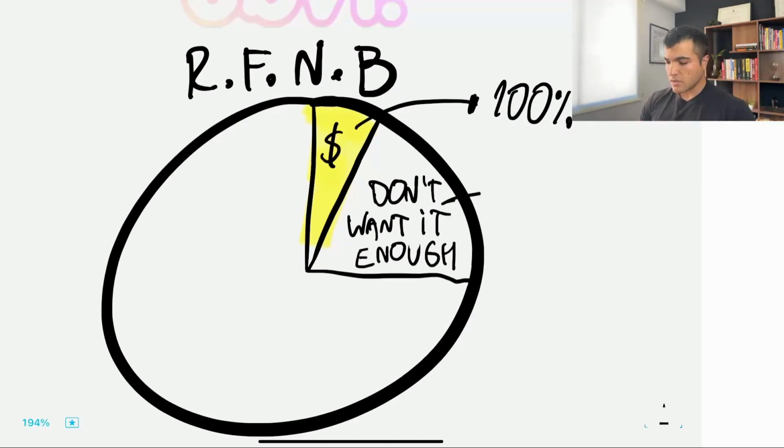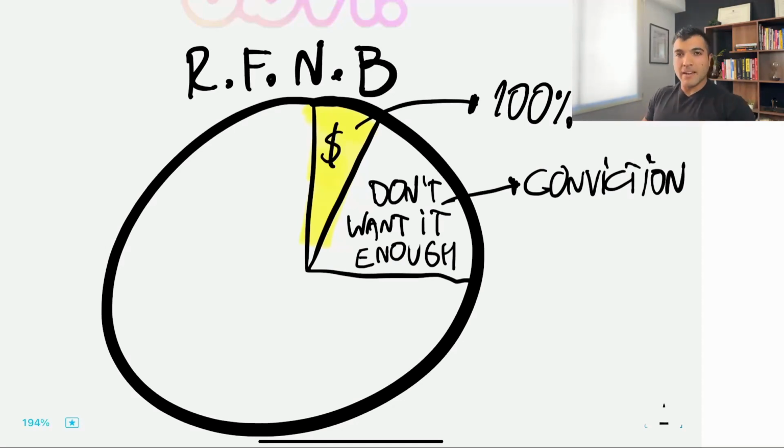They don't need it enough. So this is a problem of conviction. These people are simply not in enough pain to buy.